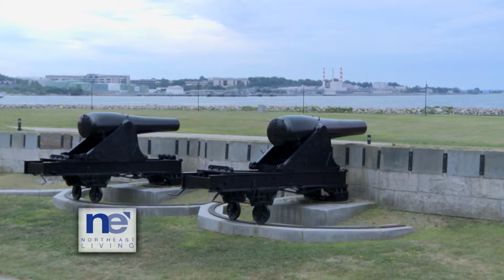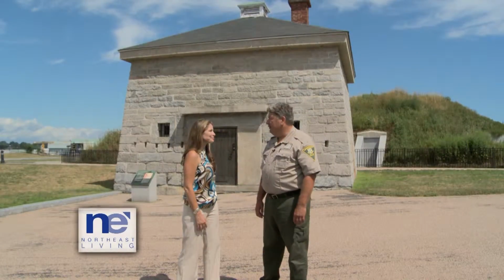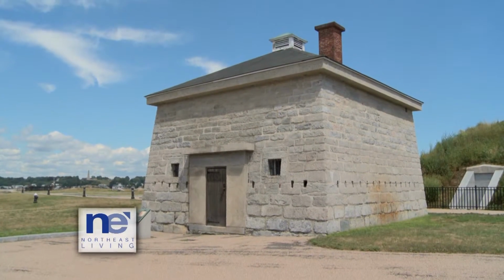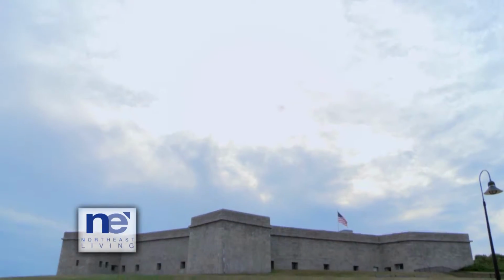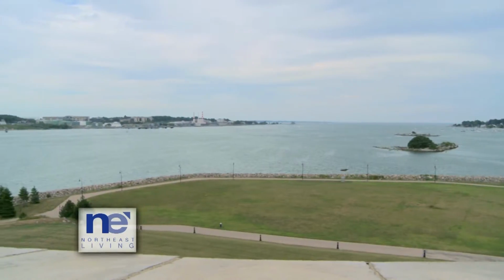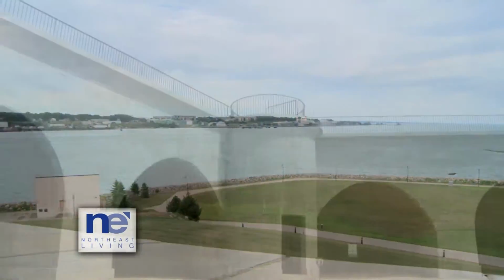And after the Revolutionary War, President Washington asked Congress for funds to upgrade all their coastal fortifications. This structure behind me was built, and it's called a blockhouse. That became known as the first system of coastal defense. And then the second Fort Trumbull was built just prior to the War of 1812. And the third Fort Trumbull to be built, which was part of the third system of coastal defense, is still here today, and it's open to the public.